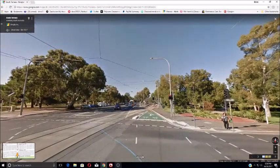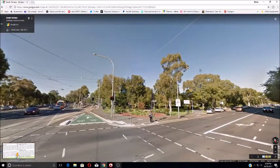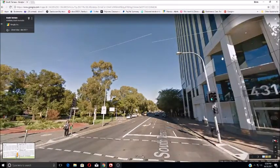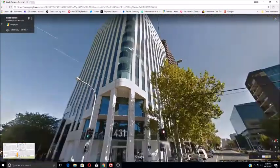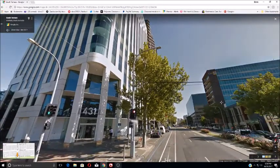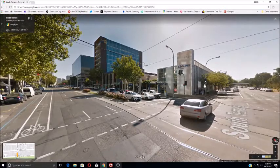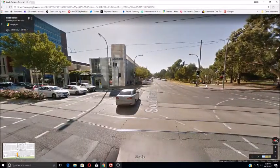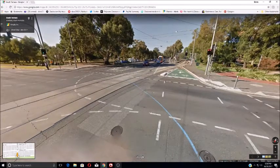Take a look around here. These trees are just epic. That's a nice looking building right there. Sea Link Travel Group. Neat.